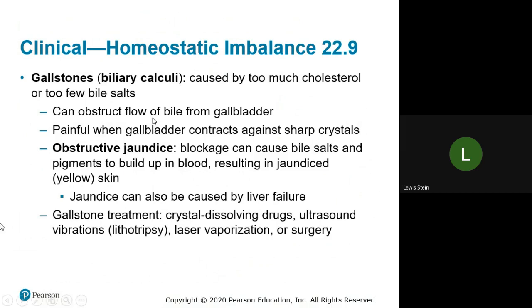So it can obstruct the flow of bile, just reading through this with you. The crystals can be anywhere. They don't just stay in the gallbladder; they can be in any of the ductal structures. They can also block the common bile duct and cause a backflow, not to the kidney, but to the pancreas, I beg your pardon, and cause a pancreatic pseudocyst, which can be life-threatening. So they're nasty.